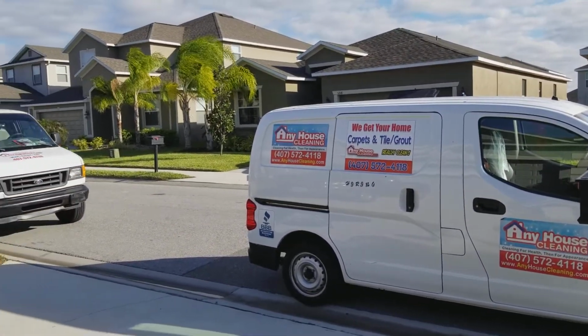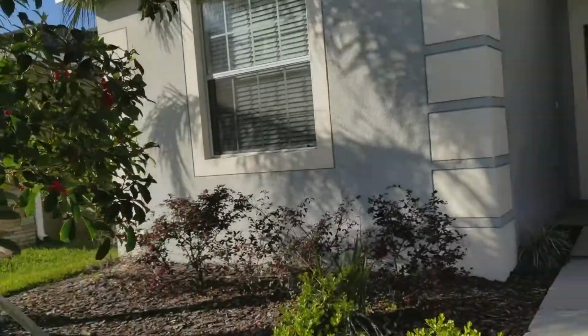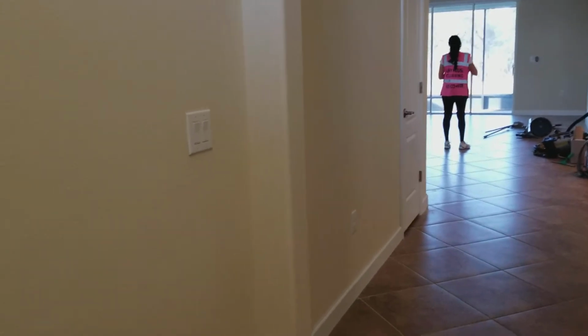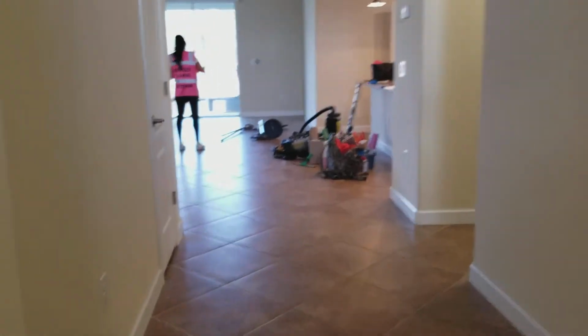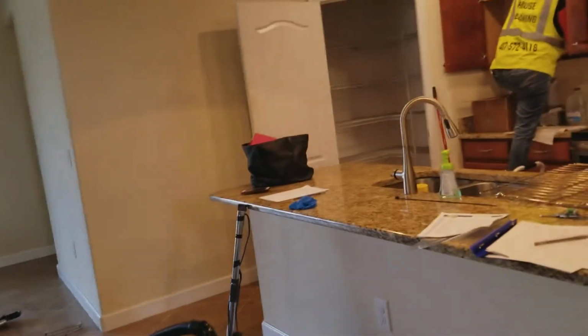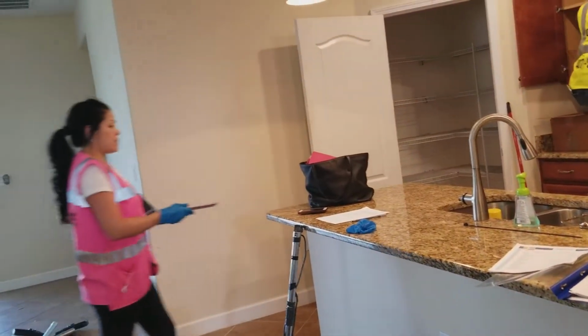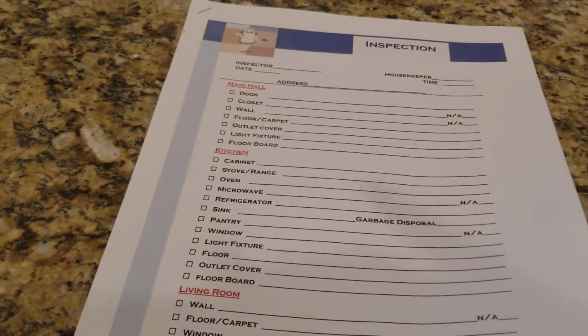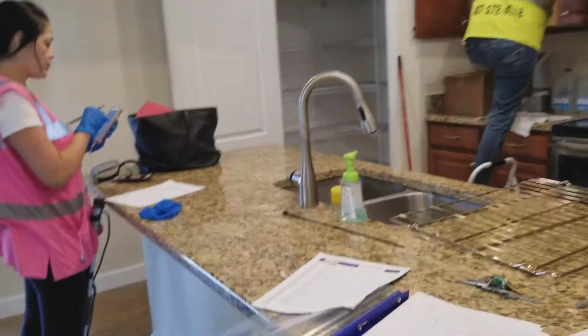This is deep cleaning plus carpet cleaning here in Providence Golf Club, Davenport, Florida. The client requests the whole house because he wants to sell the property. So the person who opened the house was the Realtor. It's a small house, 3 bathrooms and 4 bedrooms. Here is the list of the inspection after the ladies clean the property.